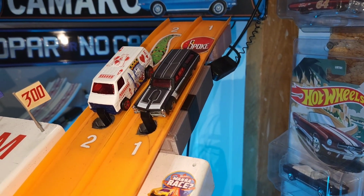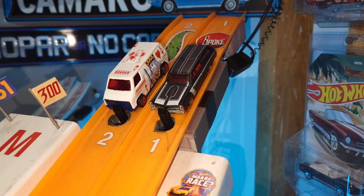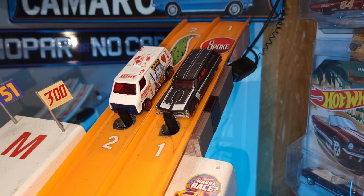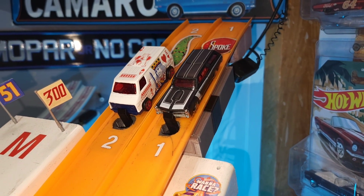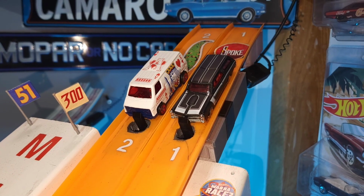Next two staged and ready, we have the '66 GTO wagon in lane number 1, driven by Talking G.I. Joe and Larry Stipe. And they'll be taking on the Super Van in lane number 2, which is driven by the King of Hearts.